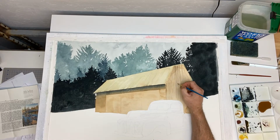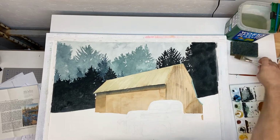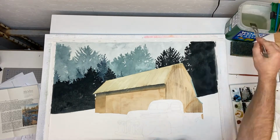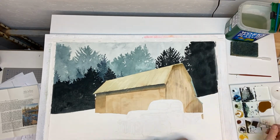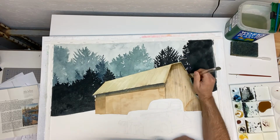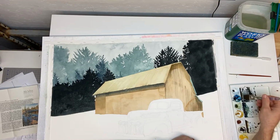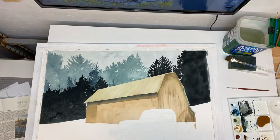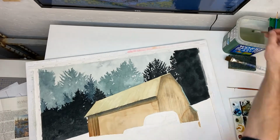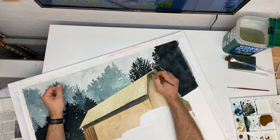Now, the barn is created from basically several different images, photographs that I had, and also some pictures that I've looked at online, where I had to pick the shape and then pick the texture and position of doors. I just created a composite image of my own of a barn that just looked right, and it was turned the right way and at the right angle.